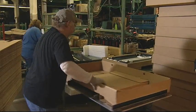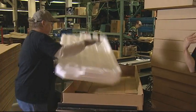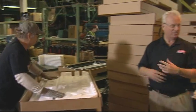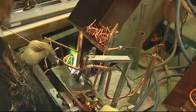And if you think about it, we build it in the shipping base pan. When the PTAC's complete, gets to the end of the line, we don't have to transfer it into the base pan. It's already there. Right, you're saving steps. Saving steps, saving money, keeping the cost down, staying competitive. That's great. So this is the very first step. You start with the box and you go from there. You got it. Wow, that's great.